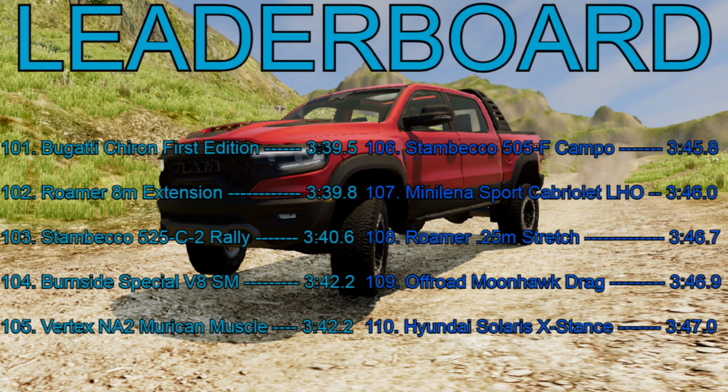And then up next, in 108th place, is the Roamer 0.25-meter stretch, with a time of 3 minutes and 46.7 seconds. So apparently, I'm better at driving the vehicles that are extended stupid amounts than I am ones that are just barely extended a little bit. That's kind of silly, but that's how it went down.